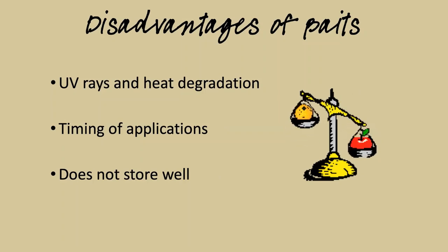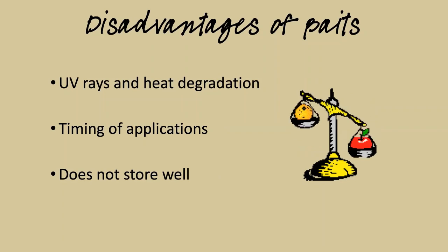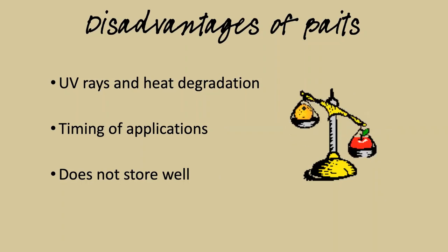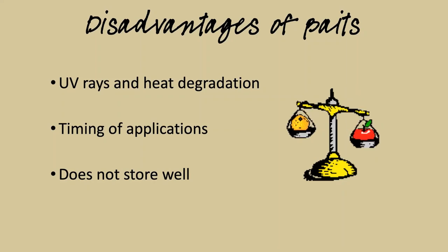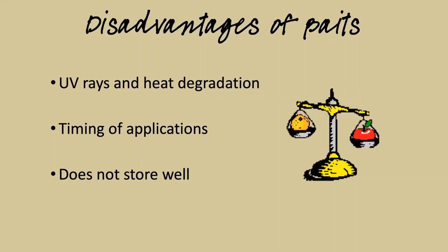And also, baits do not store very well. Typically, when we buy stuff, we like to buy as much as we can for the best price. Well, the bad thing is that whenever you buy too much fire ant bait, and most of us buy a little bit more than we need, and we put it in our garage. Well, what do we put in our garage? If it's like mine, it's not a vehicle because there's too much stuff in it, but we've got a lawnmower in there. There's gas cans in there.